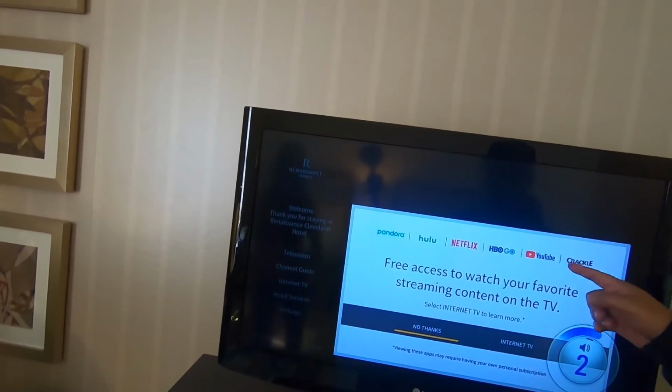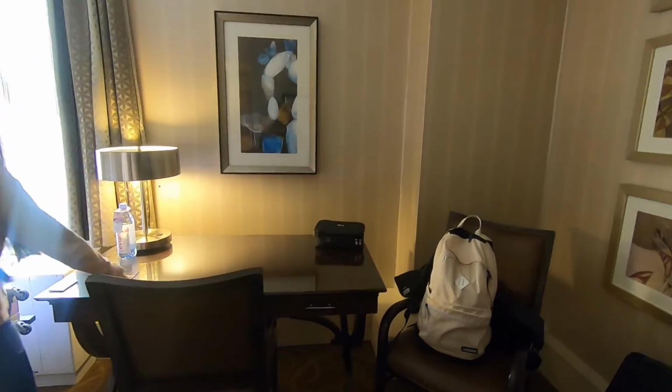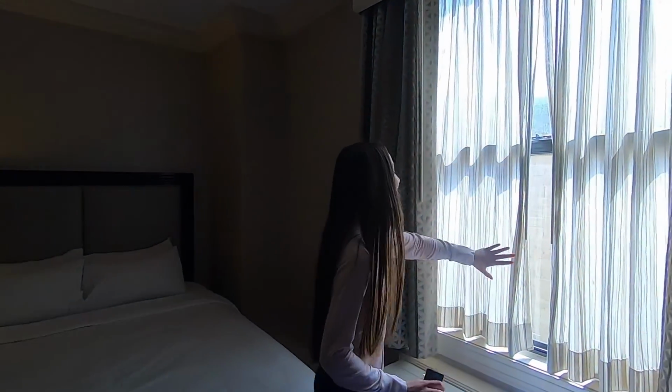The one thing about the TV I want to show you is if you turn it on, something new I've noticed in a lot of hotels is that if they have a streaming service, you can connect your streaming service to, we'll say, Hulu, Netflix, HBO Go, YouTube. And over here you have a nice desk, which is actually pretty big. Show the viewers the view.